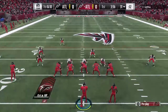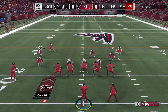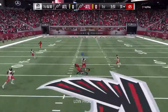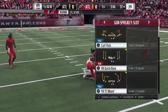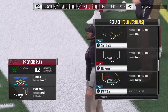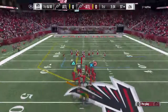Possible run anticipation here as the D-line sandwiches together. Now a play fake here on first down. This one complete to Mohamed Sanu. And he's taken down, but not before he gets this into enemy territory across the 40. A gain of 32 that time. So the offense has it 1st and 10.